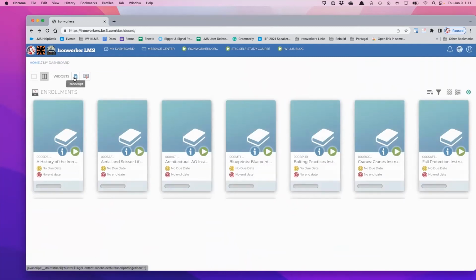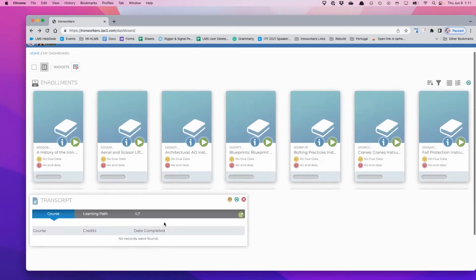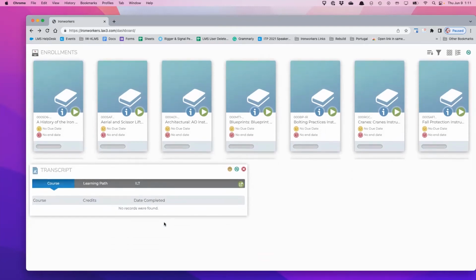Now you see these little things up here called widgets. This is a new way of seeing things, right? So I could click on my transcript widget. And now I see my transcripts down here on the bottom. It'll take a second to load. I've got nothing on this account, so there's nothing to show you, but I'd see all the courses that I completed right here, like you do on the current LMS.